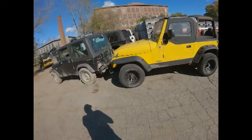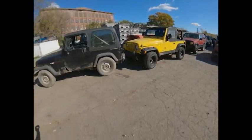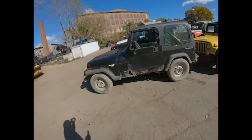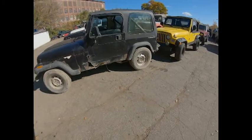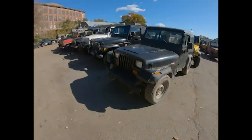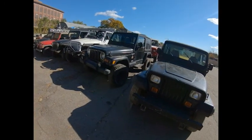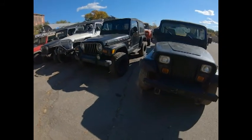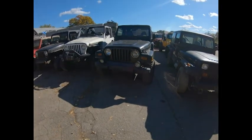four-cylinder standard with a good motor, but that's going to someone named Mike Medeiros, I believe. This is a, I have to look at it, get closer. This is a 91 YJ four-cylinder standard that's hopefully coming to pot today. This is a 97, 98 TJ Sahara 4.0 automatic.